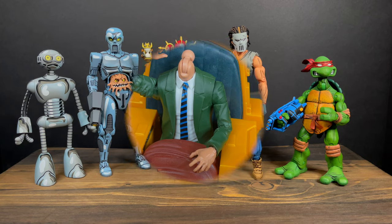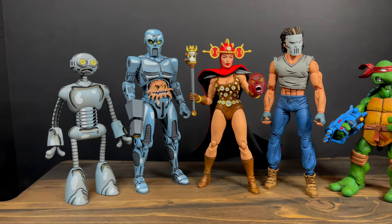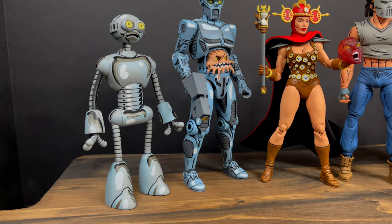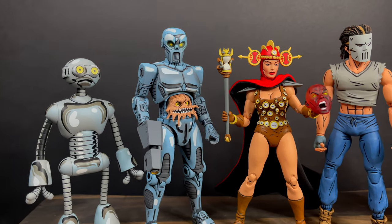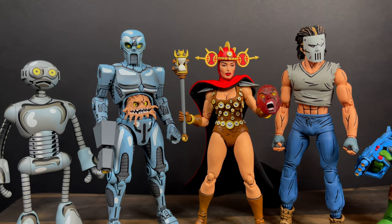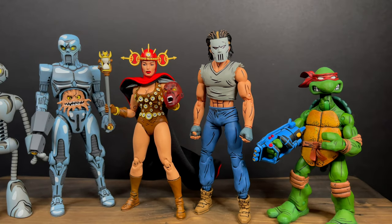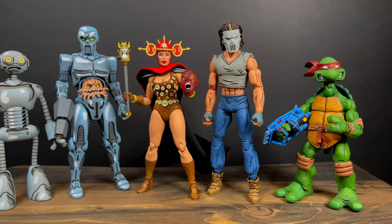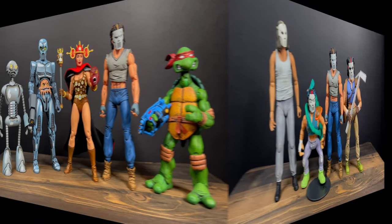Now, here are all my Mirage TMNT figures from NECA thus far. I don't have the original Turtles. I don't have the Shredder. Just wasn't grabbing them back then. Wasn't ready to start a new line, right? Life happens. But yeah, here's all the figures thus far, and they all scale well together. Nice selection. Depending if you like black and white, the various colors, what have you, they're pretty darn awesome figures.